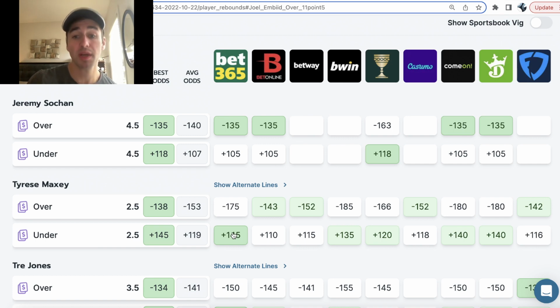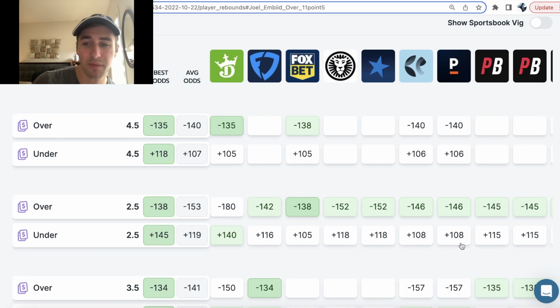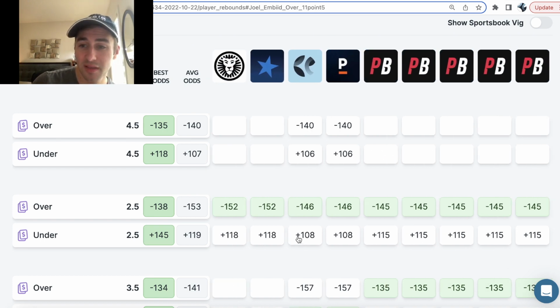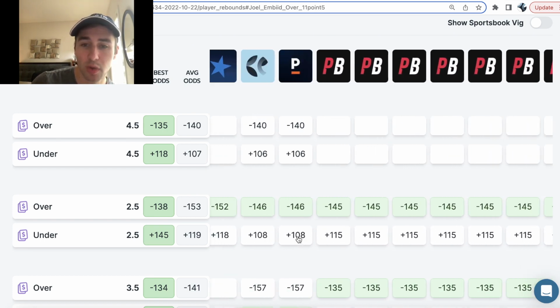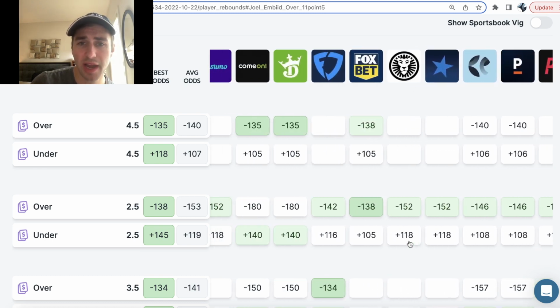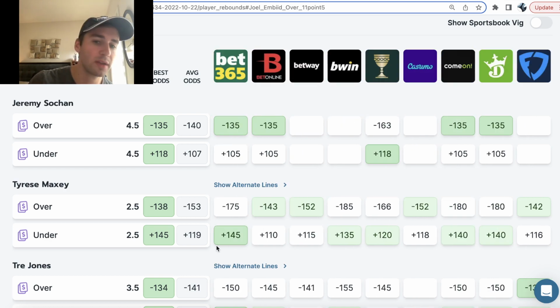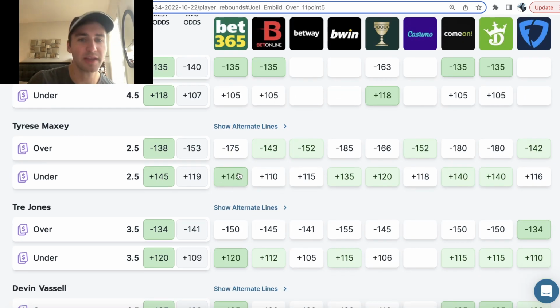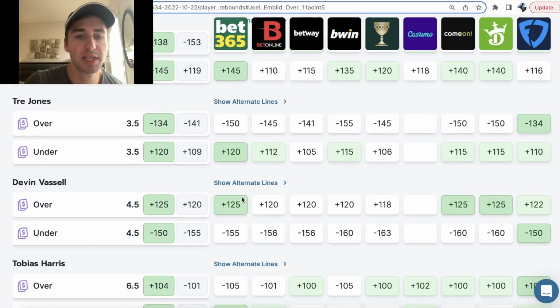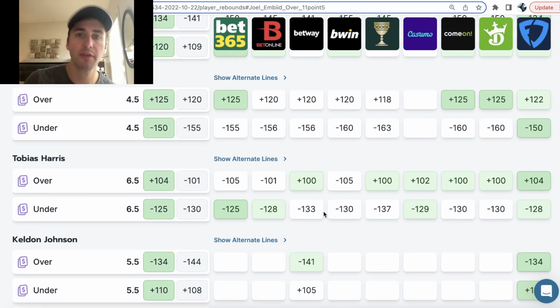Clearly, this seems pretty dang good considering most other sportsbooks aren't even giving you above plus 120. The only sportsbook giving you above plus 120 is Sports Illustrated and DraftKings right here. And then this is a DraftKings replica in Canada. So we are using all this data. It seems like there's maybe a little bit of value on Maxey under 2.5 rebounds at plus 145. That's a fundamental concept in sports betting: just look for value, right?